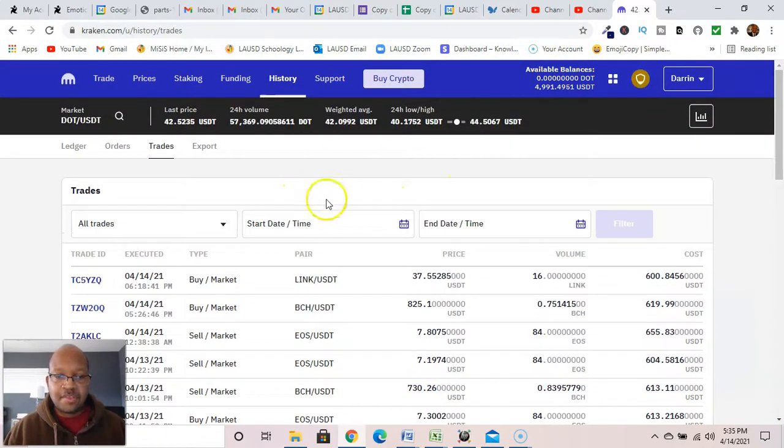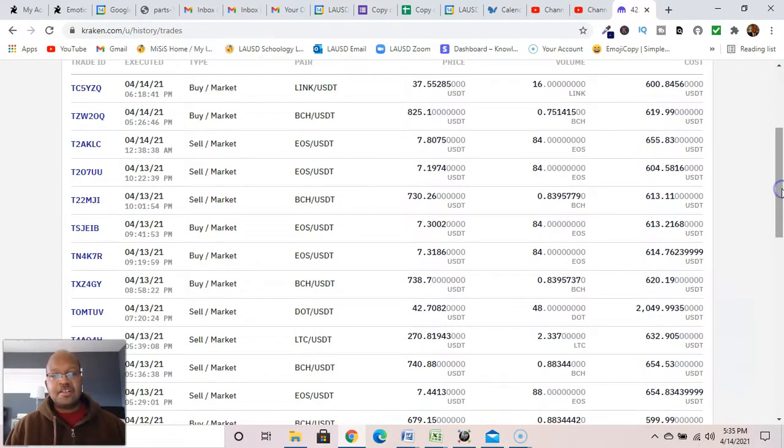I won't go through all of them, but you can see I'm buying and selling, and that's what the professional traders do. They buy low and sell high, and when there's dips, they buy the dip deep. And I love that, because when it comes back up, you can make more money.